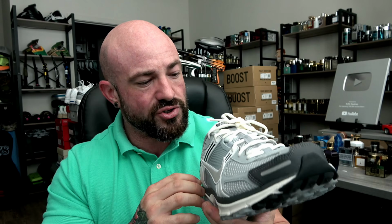This is probably the ultimate everyday shoe. If I had to pick just the one from a style, comfort, fit, and just option standpoint, it's probably the Zoom Vomero 5, because you're getting a lot for your money here. Now, do I think they should be at $160 retail? No, I think this is more of a $120 retail shoe personally.